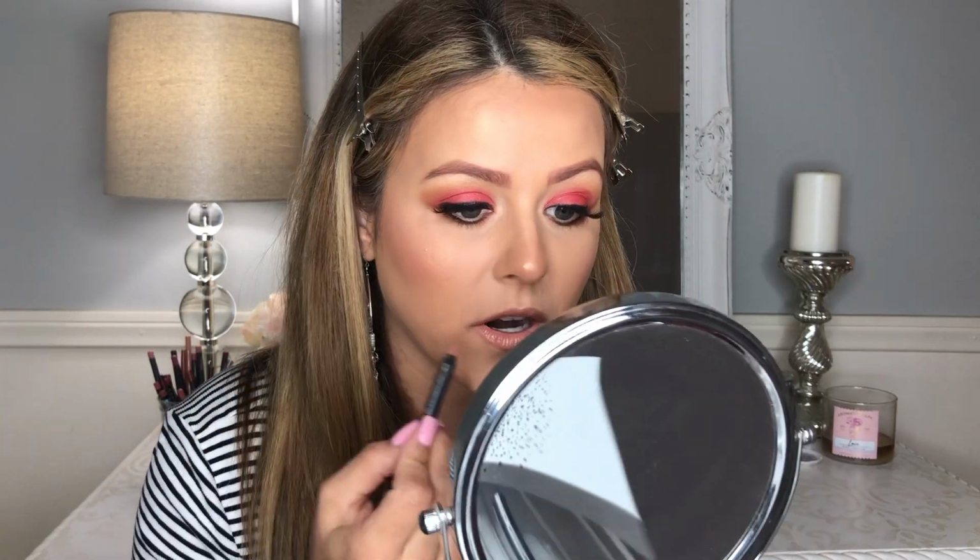I'm gonna take Double Time by MAC. It's a Pro Long lip pencil. And I am just going to carve out the outer parts of my lips just to make them appear bigger.